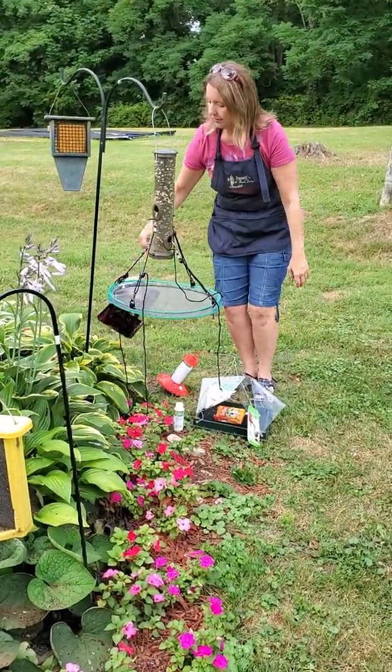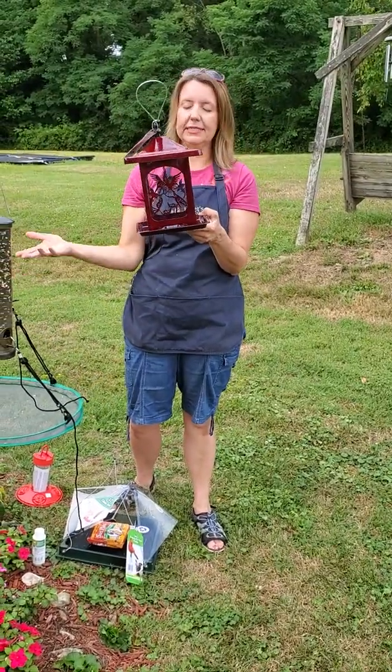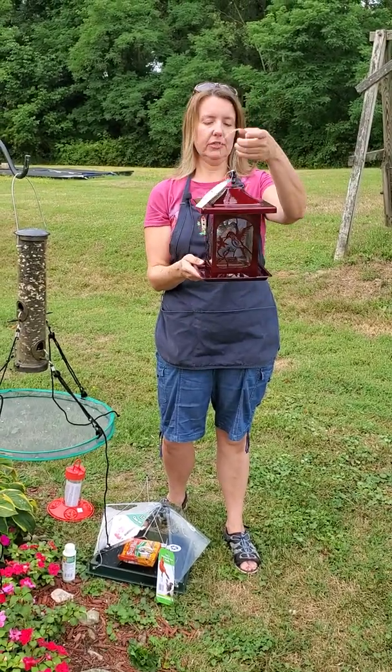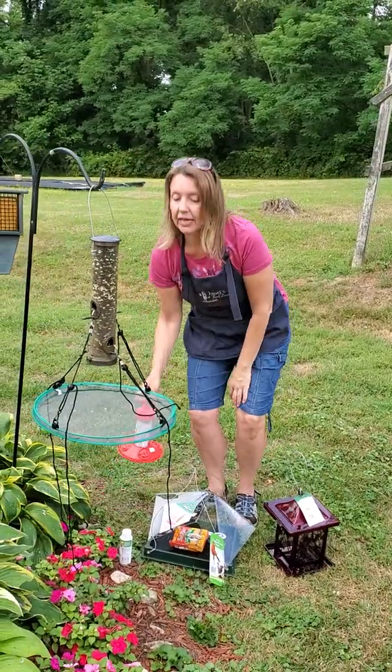Then this is also a great option, and I have actually used this feeder for years. It's not out, but I have used it for years, and it provides a great surface and is a multi-function feeder. And then of course, you don't want to forget hummingbird feeders.